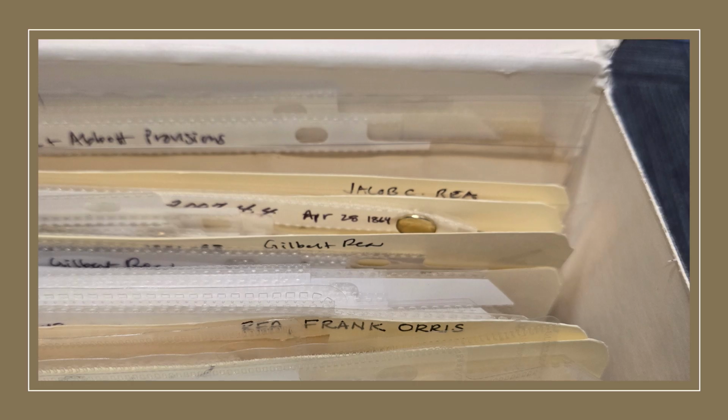So here's some foldering by last name, and then it's last name, first name in alphabetical order for the Ray family.